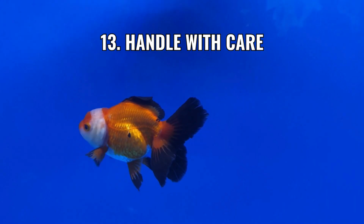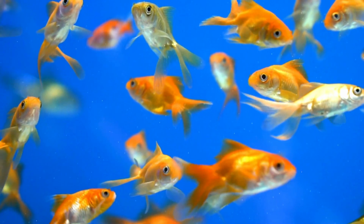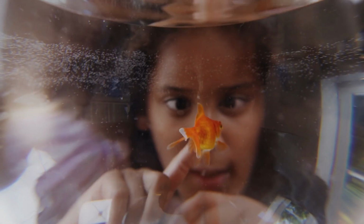13. Handle with care. If you need to move your goldfish, do it gently with a net and avoid touching them with your hands. Handling fish can damage their sensitive slime coat, making them vulnerable to infections.